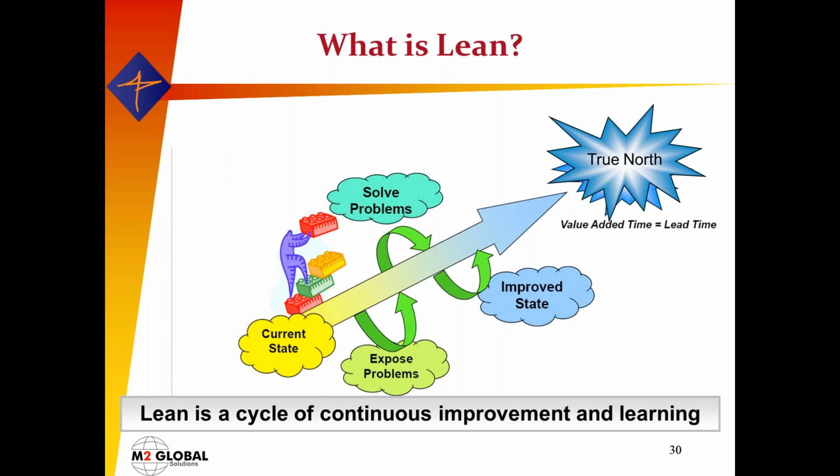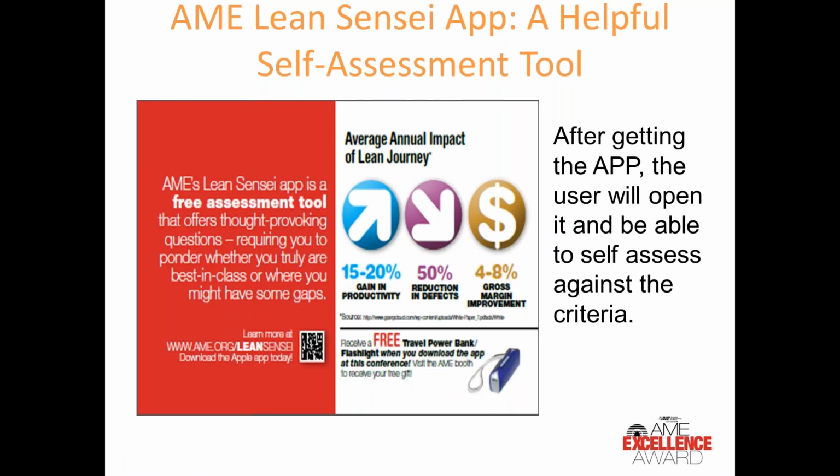Now, I talked a little bit about the Lean Sensei. This is available. It's a free app. It's up on the App Store. You can get more information on ame.org. It's a great tool to help self-assessment in your company. You can do it individually. You can have your managers do it and then compare the results across the board.